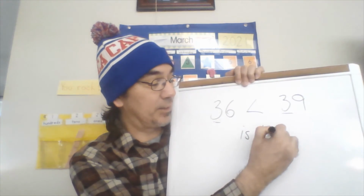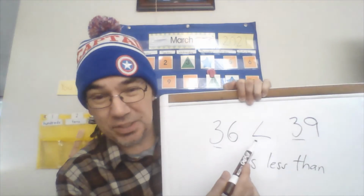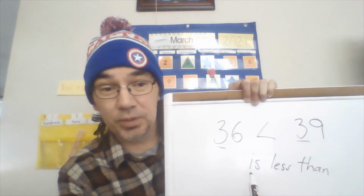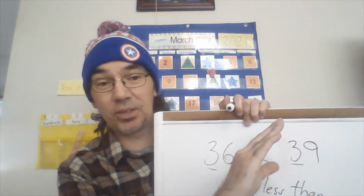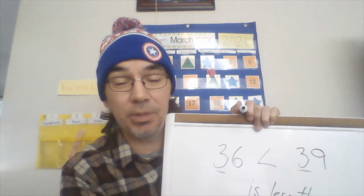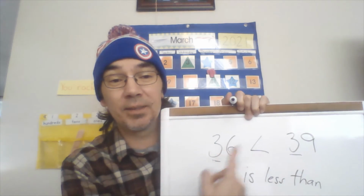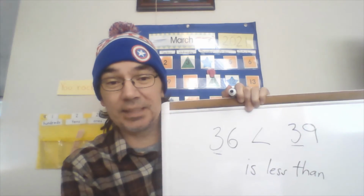And then just a little hint. This is a less than symbol. I always want you to remember that. It means is less than, right? So we want to remember that this symbol isn't just a symbol. It means these words: is less than. But a little trick to remember is this opening. Remember, it's an alligator or a crocodile mouth. It's always going to be open towards the larger number because it wants to eat the bigger meal. So it wants to eat 39 cupcakes instead of 36. So it's facing that way. But this symbol still means is less than.